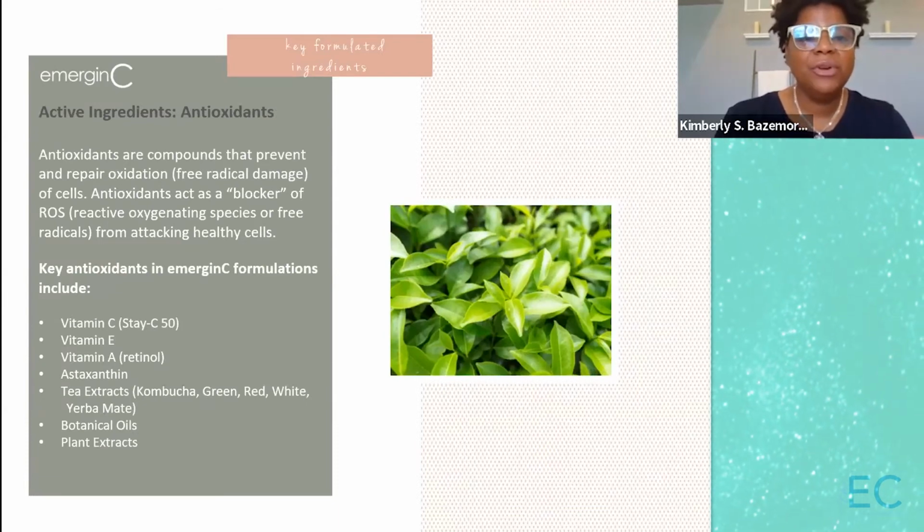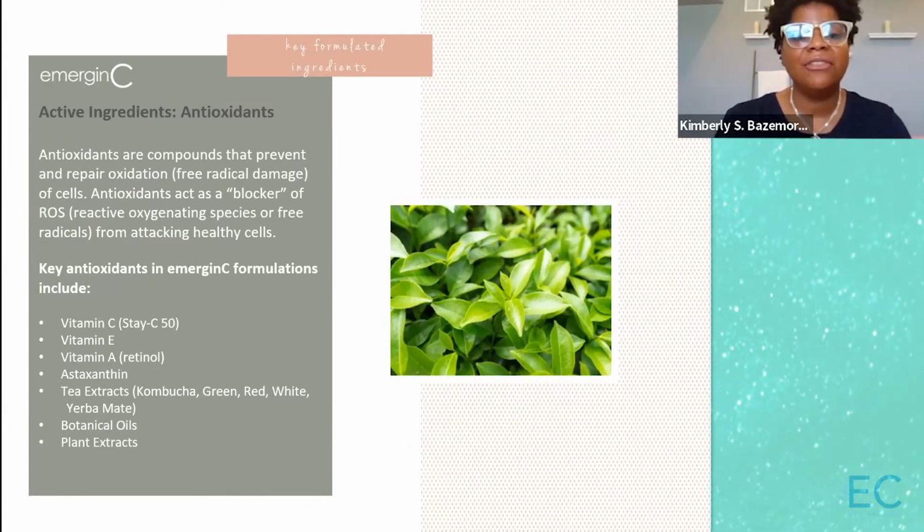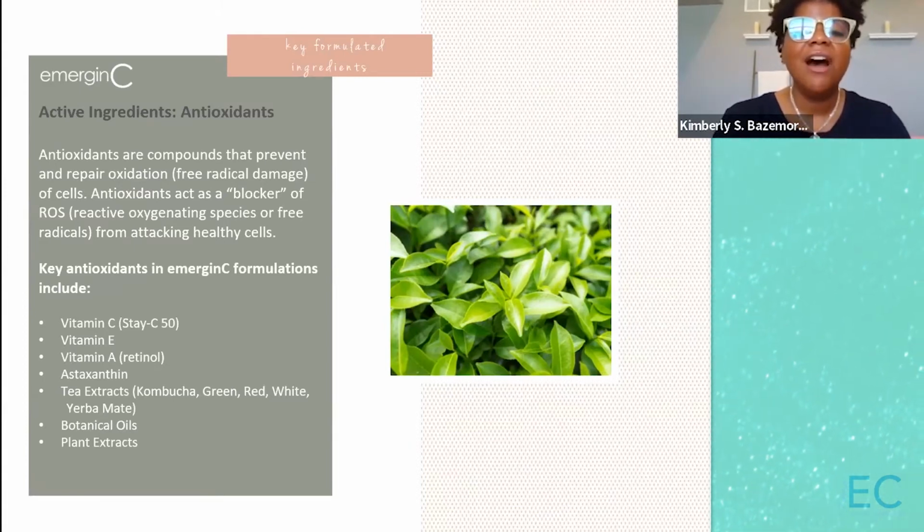So antioxidants that EmerginC uses, we know with antioxidants that they're compounds that help to prevent and repair oxidation and free radical damage of the cell.